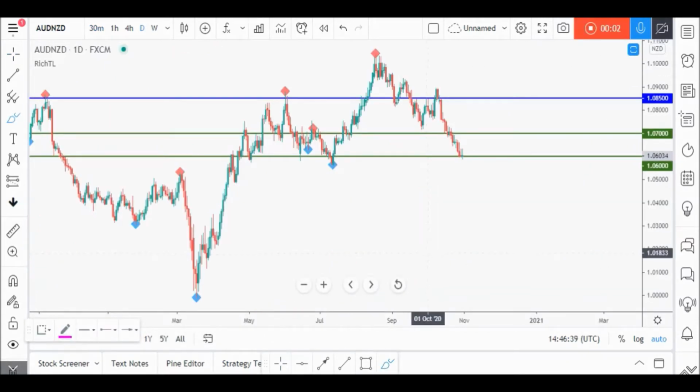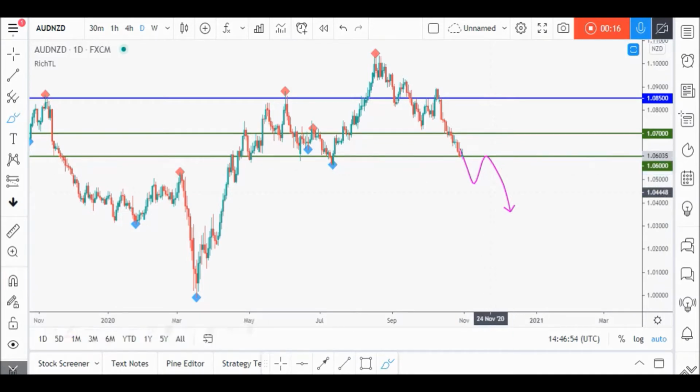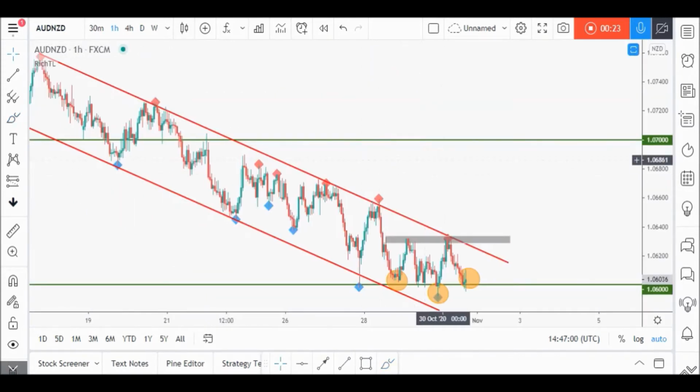On AUDNZD daily time frame, price is still sitting around support, so we are still looking for buy setups on lower time frames. Unless price breaks it downward aggressively, then our support would become resistance, and we'll be looking for objective sell setups on retest. For now, price is sitting around support, so let's zoom into lower time frames and look for potential buy opportunities.